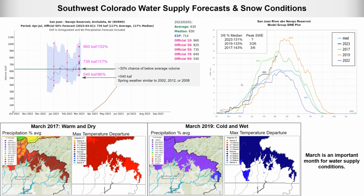And the model snow plot in the upper right, a few different traces here. Again, this year is the black trace. And then we're showing last year in the light purple, 2017 in the green, and 2019. So here we're going to focus a little bit more on 2017 and 2019 when it comes to the spring weather.